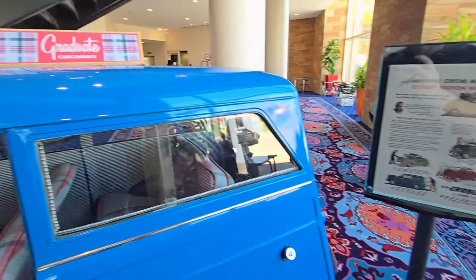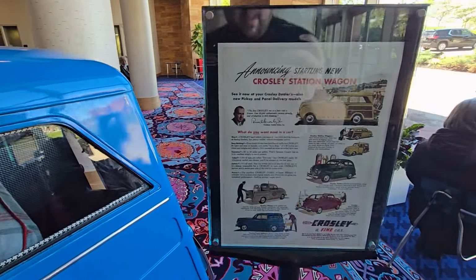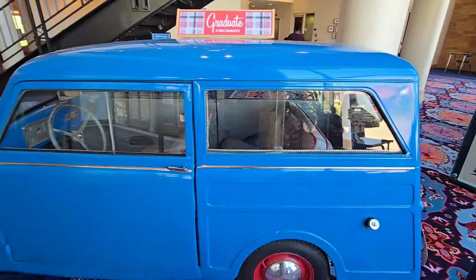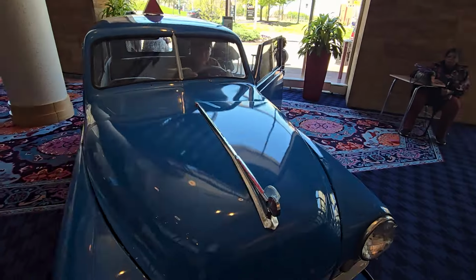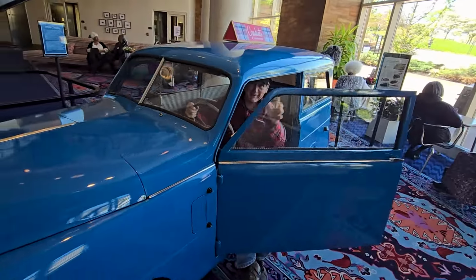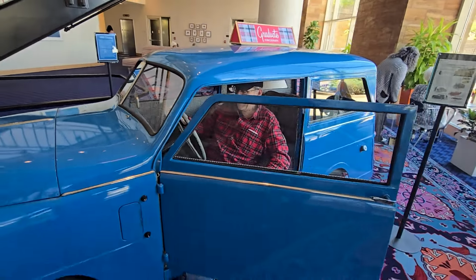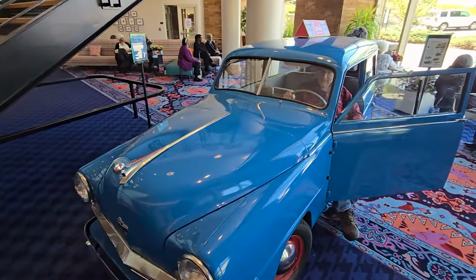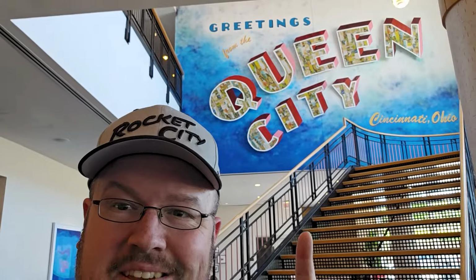Graduate Cincinnati. That's information right there about the Crosley. Love that blue paint though. We have a dad and a Crosley. Fits you well. You need to get you one. 145,000 miles on it. Greetings from the Queen City.